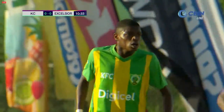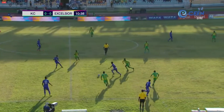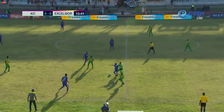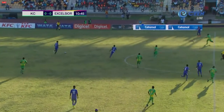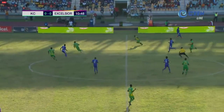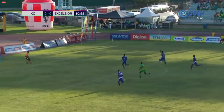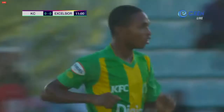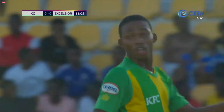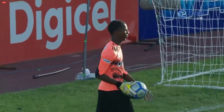Judging from this opening 11 minutes, we can see there's a lot of energy in this Kingston College team. They hustle and hurry their opponent. Alvin Gardner giving up the ball. Here's Excelsior trying to make Casey pay. The shot is wide. It's a good move there from Excelsior. Good defense, good pass. I just think the execution at the last minute, he did not make contact with that ball as he would want.